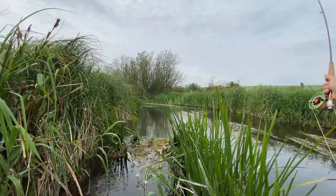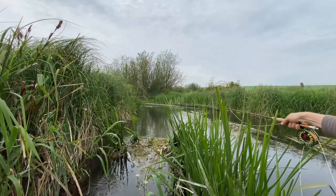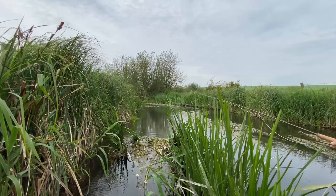Once you've caught one or two little ones, you want to sort of hang fire until you catch a big one. And for that, you need to spot them. Hiding behind this bush, hopefully in theory I should be able to get quite close to the fish.